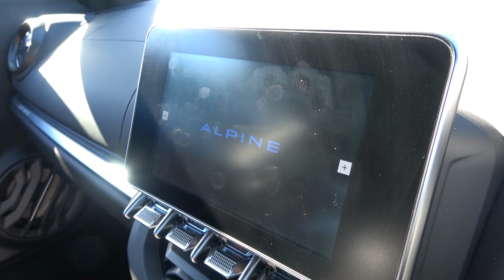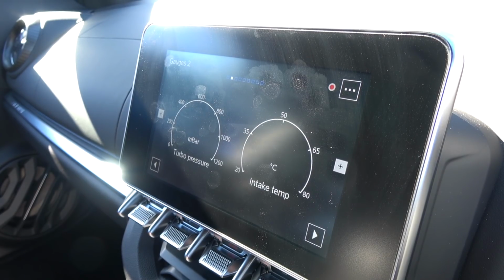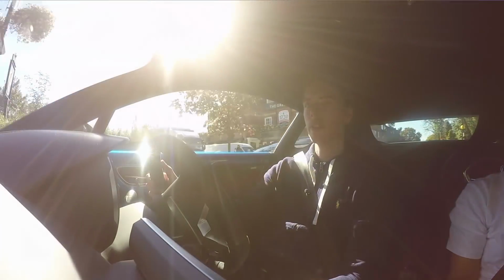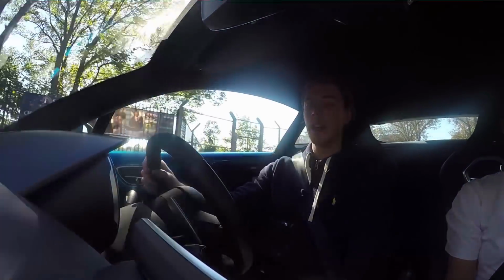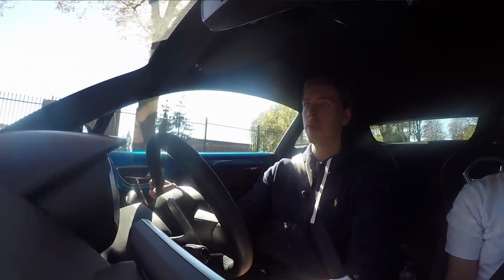We've got different temperatures for the coolant and the intake. We have the amount of horsepower currently being used and torque, once again with temperatures as well. And then we've got active graphs that show us active bhp and Newton meter torque figures. And then we've even got things for the clutch temperature, current gear, that kind of stuff. So it's very in-depth information.